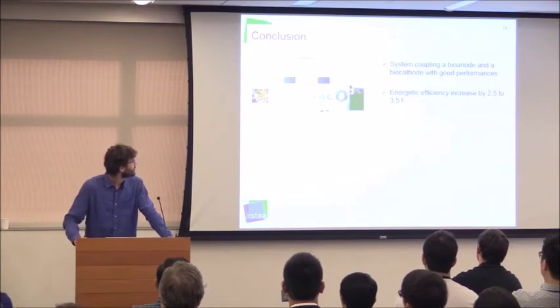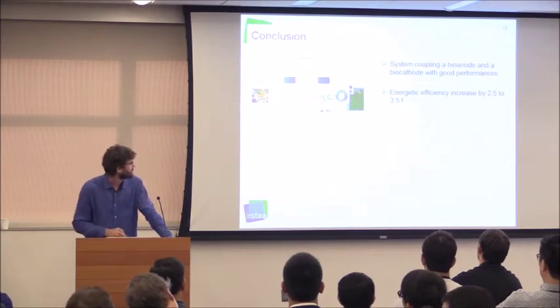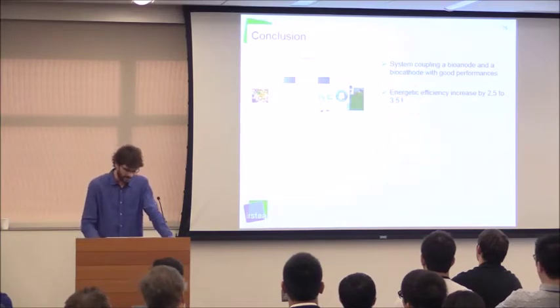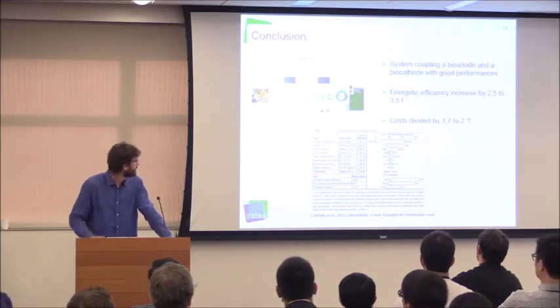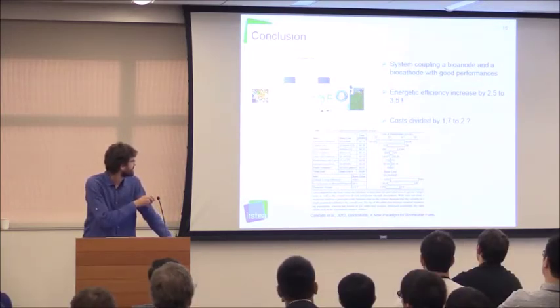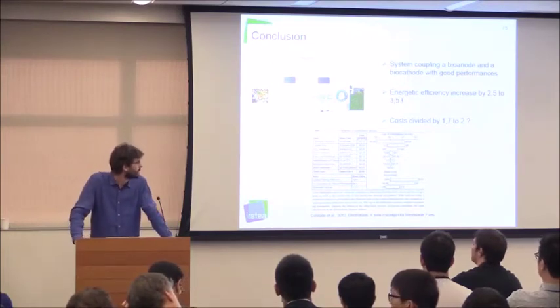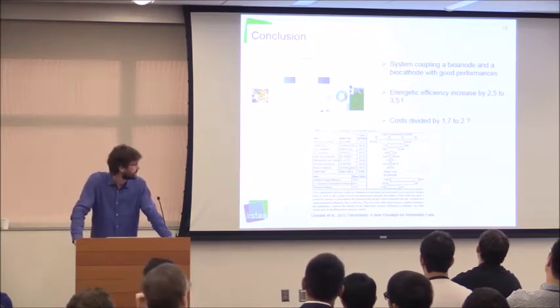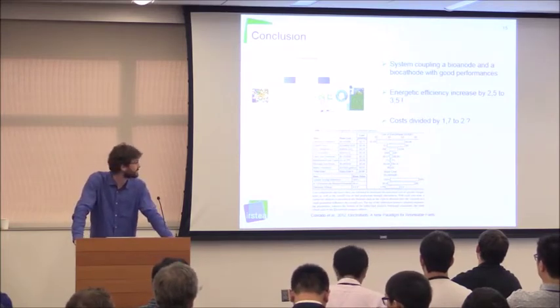So we have a nice system which is working, coupling a bioanode and biocathodes, and it allows an energy efficiency increase by 2.5 to 3.5. This is very interesting, and if we go back to the costs that were evaluated, you remember that the electricity cost was about 2/3 of the total cost of the system. So if we increase the energy efficiency by 2.5 to 3.5, the costs are divided by 1.7 to 2. This can change lots of things if we think about the industrialization of the process.